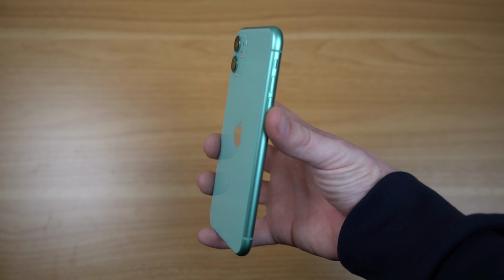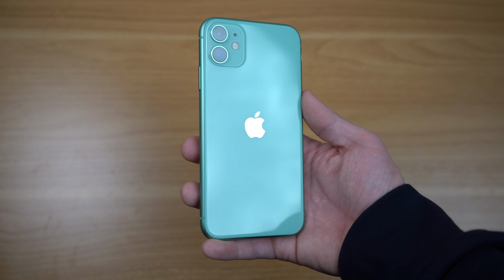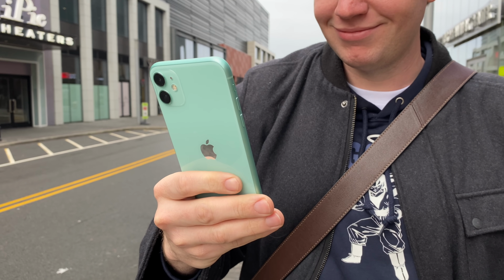Apple claims that this is the strongest glass ever in an iPhone, and while I don't recall dropping this phone from any crazy heights, the overall design has held up with no scuffs or dents on the aluminum framing, or cracks on the front or rear display.